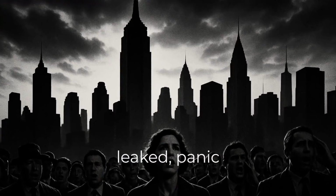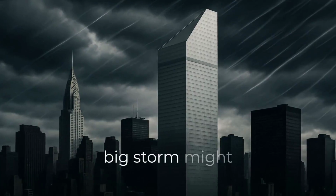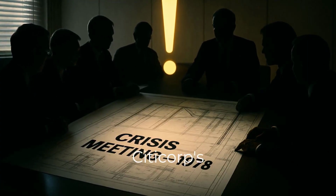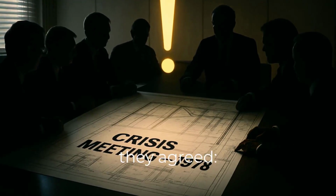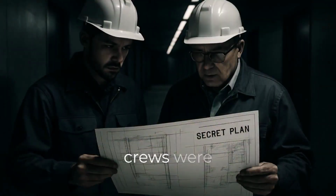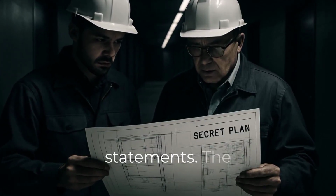If news leaked, panic could sweep New York. Yet if nothing was done, the next big storm might level Midtown. Quietly, he brought the issue to Citi Corp's leadership, and together they agreed. The flaw must be fixed in total secrecy. Structural crews were mobilized under the radar. No press releases, no public statements.